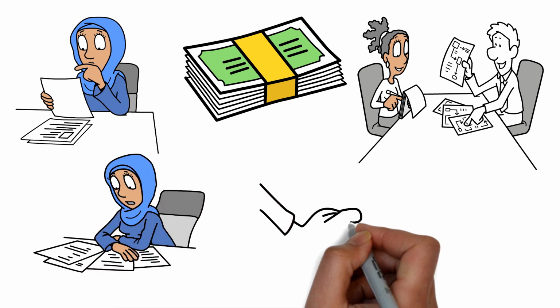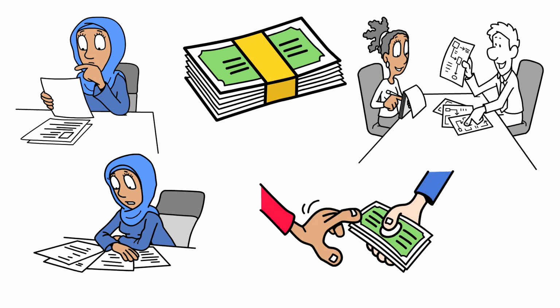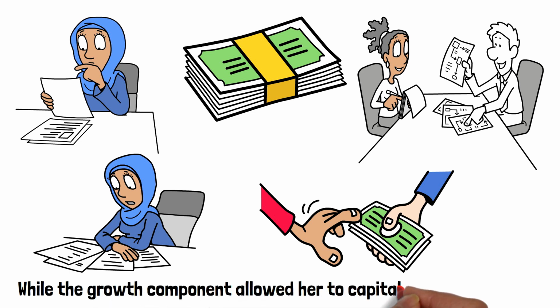Sarah's strategy involved allocating her investments between growth and dividend ETFs, creating a portfolio that adapts to various market conditions. The dividend component provided stability and a steady income stream, while the growth component allowed her to capitalize on market gains. Let's look at the numbers.